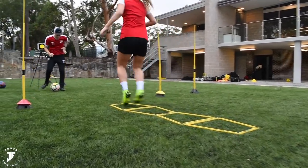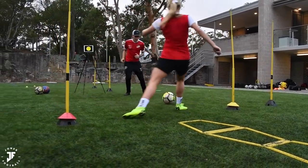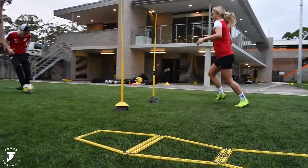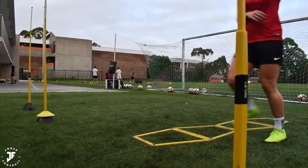Good. Toes in here. Weight of pass. Beautiful. Left side. Good. Yes, react. Right side. Play. Right side. Play. Good. Yes, Bella. Well done. I'm going to move on.